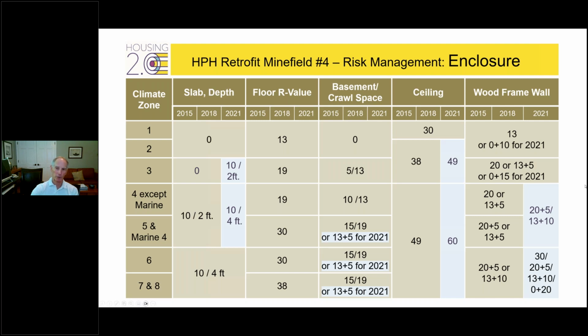And most of the change of 2021 IECC is adding a little more rigor to the continuous insulation requirement in cold climates to make sure risk of condensation is better managed than it was in the older codes. So it's a really good code. It's where all the new certification programs are going: Energy Star, Zero Energy Ready Home. And it's something we need to aspire to in existing homes.